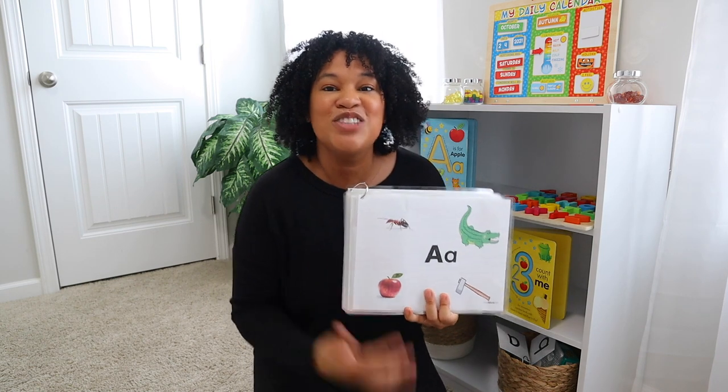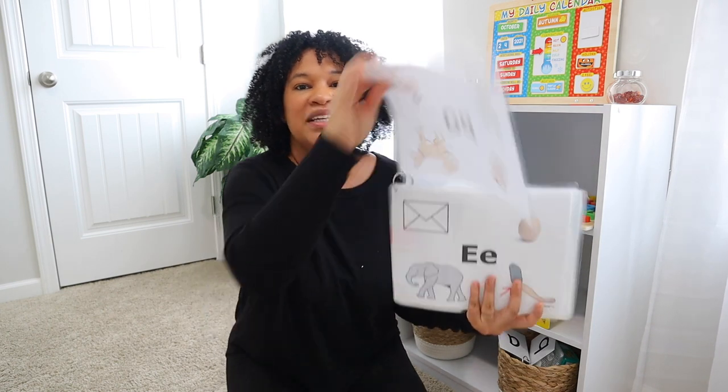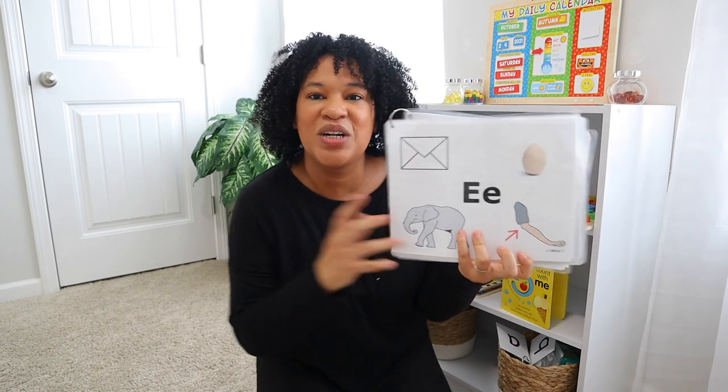And she has really been enjoying these. This printable, you guys, I'm not too sure, I have to put the price down below, but it was so affordable. And all I did was laminate each one of the pages, and we don't go through all of them in one day. I just pick maybe 4 sheets to go through each day so she can recognize each one of the pictures. And she's really been enjoying this.